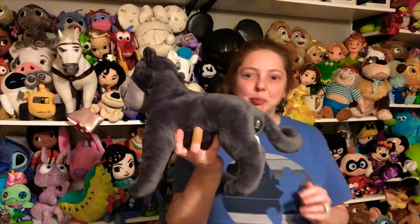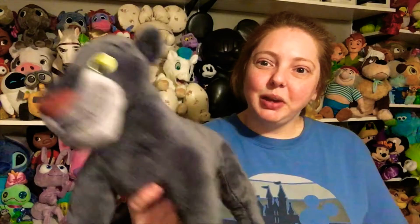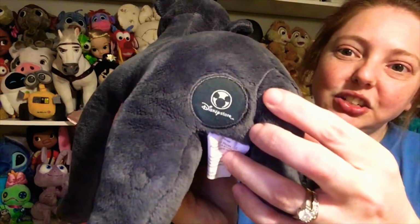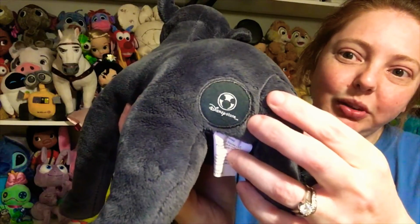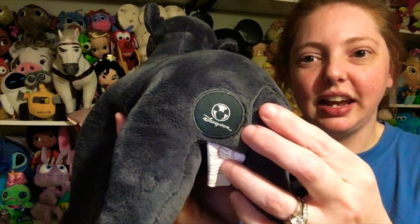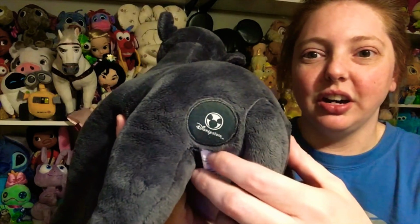This is, of course, Bagheera, and he is also from the Disney store, and he has that patch too. It's the same as Baloo and some of the other Jungle Book characters that I have. You can see it really nicely on him with the dark color.